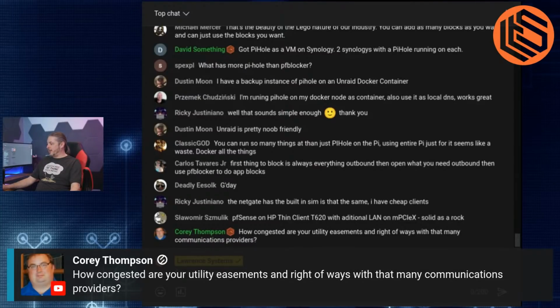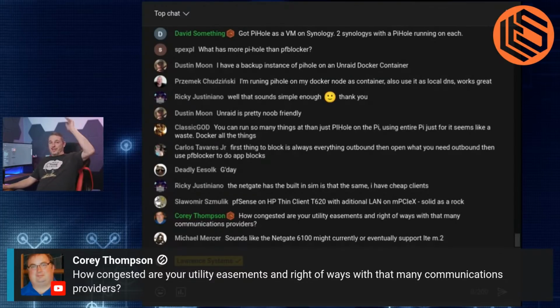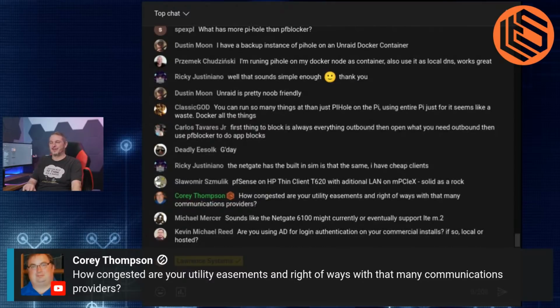How congested are your utility easements and right-of-ways with that many communication providers? Oh, I don't know. Not the part I deal with. I know they fight with each other all the time. They all run right next to each other. So it's kind of fun figuring out who to call when there was a line down and it fell in our parking lot. Not a power line, but one of the internet lines. There's 3 of them. We have Comcast, AT&T, and Wide Open West all had lines. We had to figure out who to call because they all 3 run right next to each other. And luckily enough, at the time, one of my friends who worked for Wide Open West said, "Hey, that's one of ours. I'll call it in for you." He happened to come in and stop by my office. So yes, congested for sure.